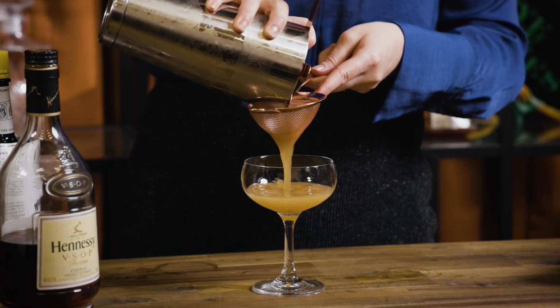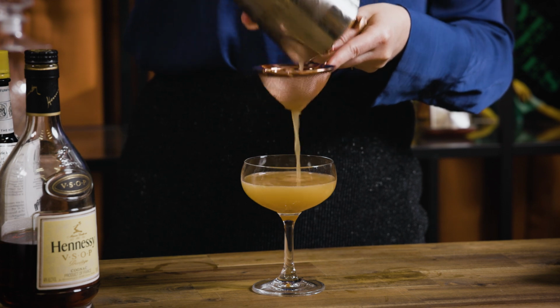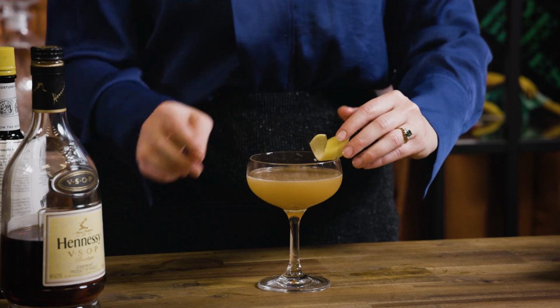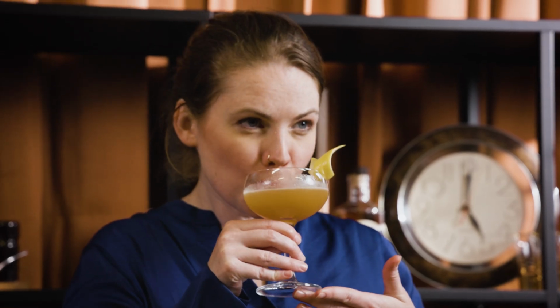Double strain that into a coupe or martini glass. And there we have our Champs Elysee cocktail.